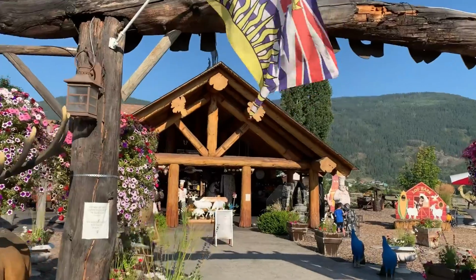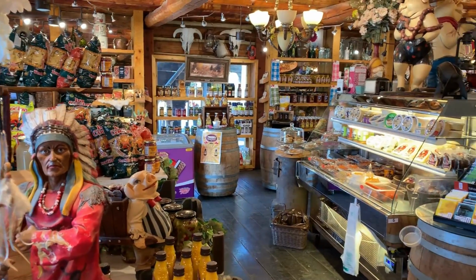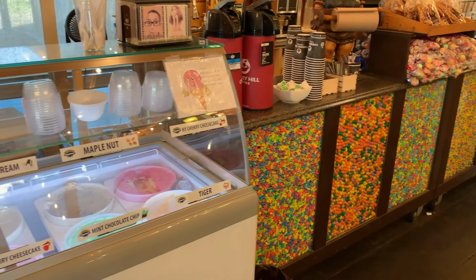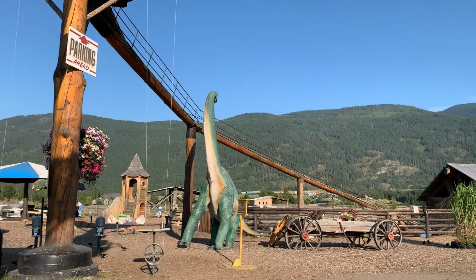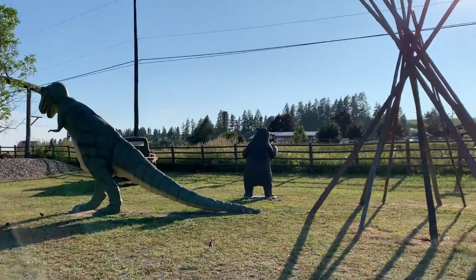Now, if you don't know, the log barn in Armstrong, British Columbia is basically a general store located right beside the highway. It's a little pricey, but a fun stop regardless. It's really impossible to miss with all the crazy and unique stuff they have scattered throughout the property.